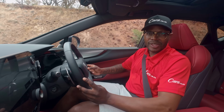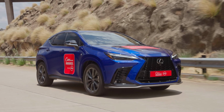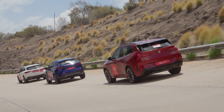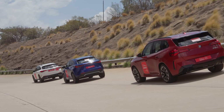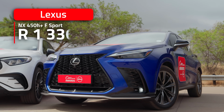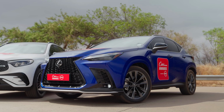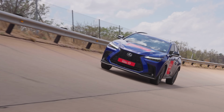And now we are in the driver's seat of the Lexus NX 450h Plus. It falls slap bang in the middle of the Mercedes-Benz as well as the BMW X3 30e. Price is 1.336 million rand. Yo, these are big numbers for executive SUVs. But how does the car feel overall? And what are you getting at that price? This is what you got to know.